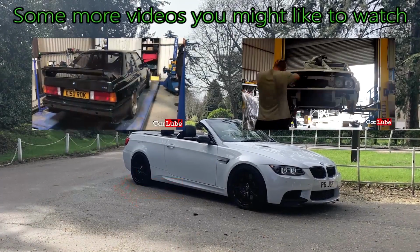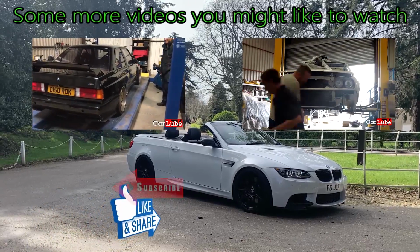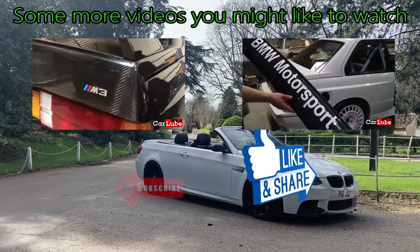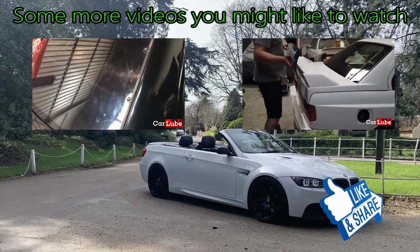I mean, seeing it in the flesh, it looks pretty decent, doesn't it? Look at the carbon fibre boot lid. It is a race car, you know, nothing was ever mint.